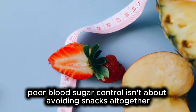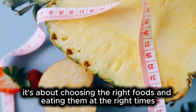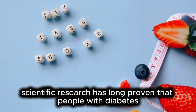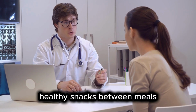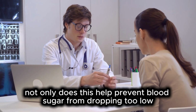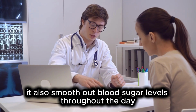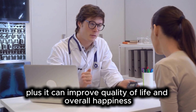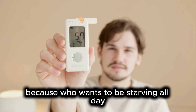Poor blood sugar control isn't about avoiding snacks altogether. It's about choosing the right foods and eating them at the right times. Scientific research has long proven that people with diabetes benefit from eating small, healthy snacks between meals. Not only does this help prevent blood sugar from dropping too low, it also smooths out blood sugar levels throughout the day, preventing binge eating at mealtime. Plus, it can improve quality of life and overall happiness, because who wants to be starving all day?